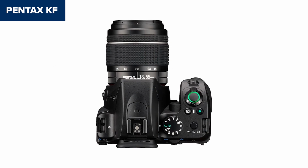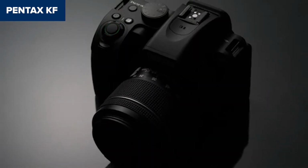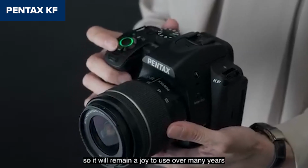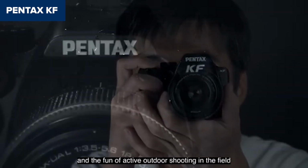The biggest downside? No 4K video. Autofocus is also a bit dated, especially in live view. The included kit lens isn't the sharpest either, especially when zoomed in, and while it's compact, the control layout might take some getting used to if you're switching from another brand.